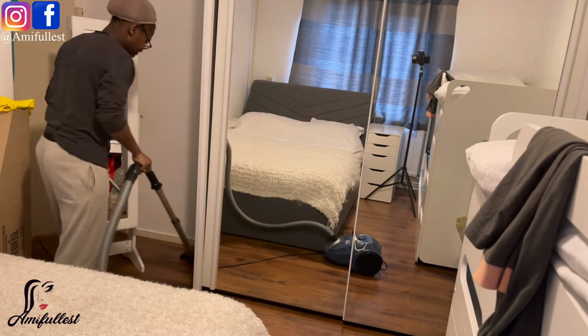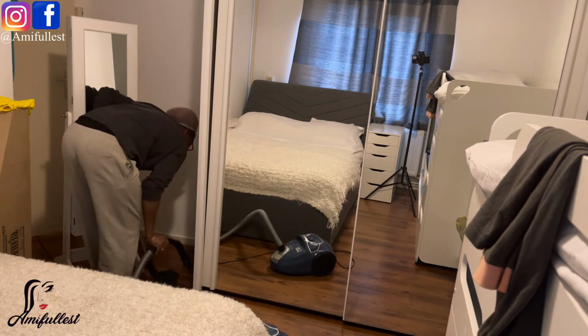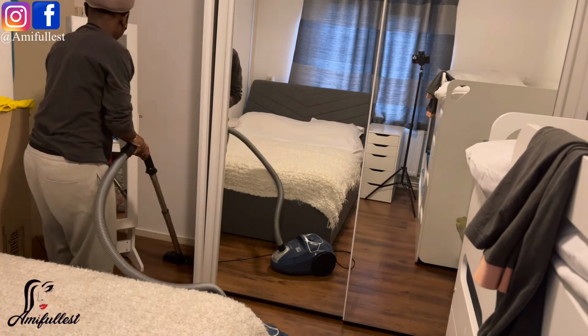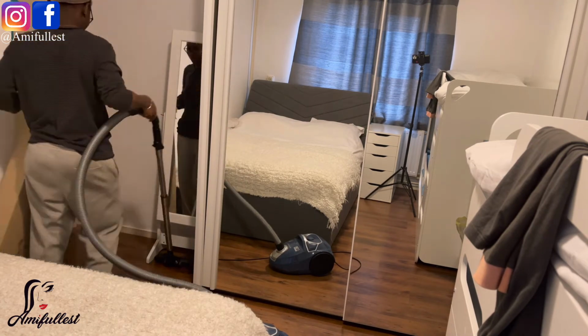So now I'm going to clean this jewelry organizer. It's actually mine. I have so many jewelries in here that I barely use. I wanted to get rid of this organizer a long time ago. I wanted to give it to someone. But then my daughter was like, Mom, I want it. Keep it for me when I grow older.